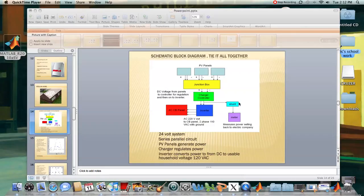We also can see that there's a shunt and a meter where we'll actually be tapping off some of our power and selling it back to the electrical company.